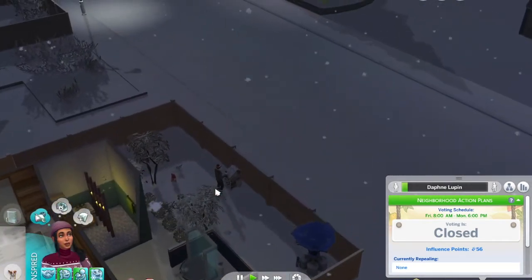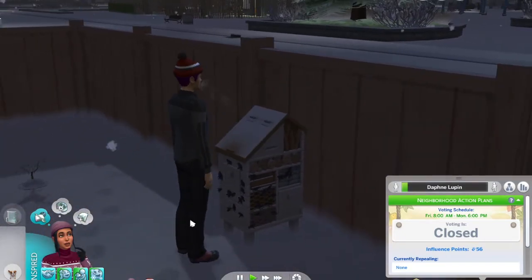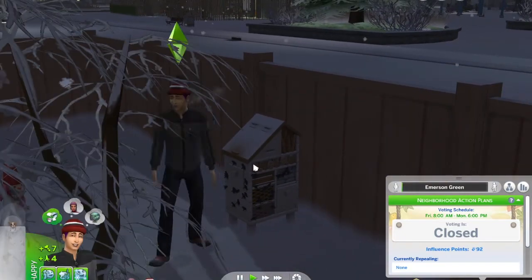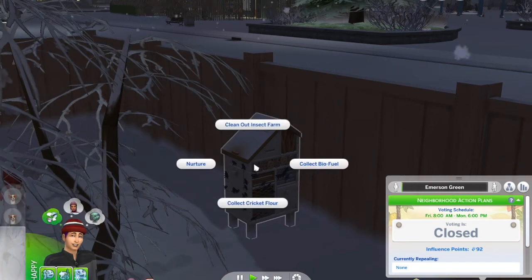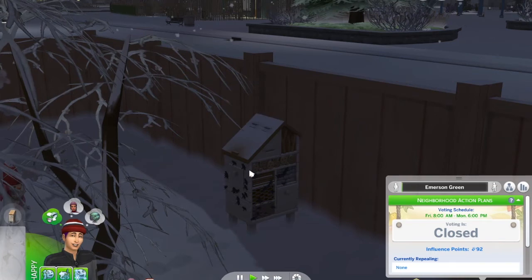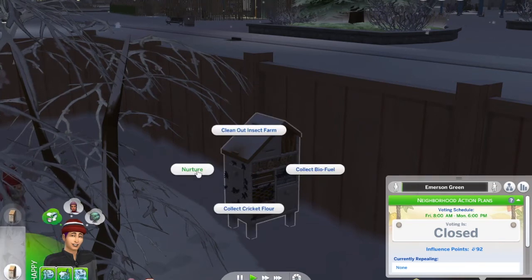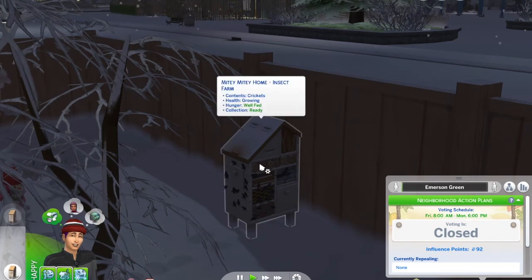So I have Emerson delivering some compost to our crickets here. That's the first time we've had him do that interaction. And then we're also going to collect our cricket flour and biofuel. I think we also have to clean it, or does that actually get rid of them? I'm not sure. But they are well fed and they are ready to collect, so that is awesome.